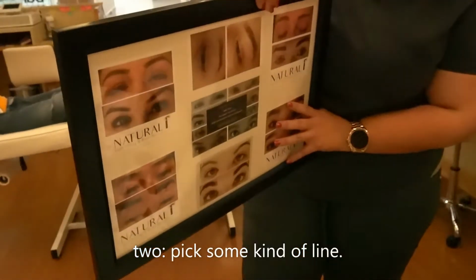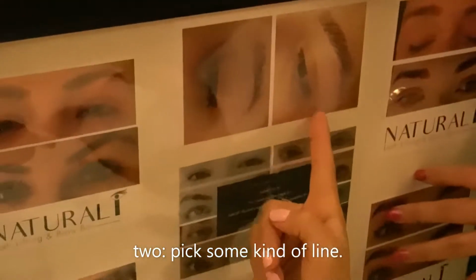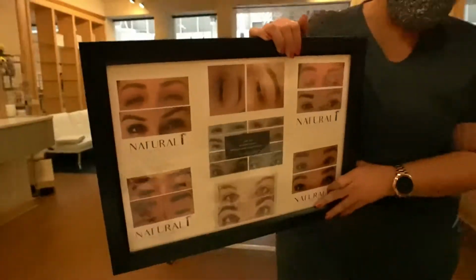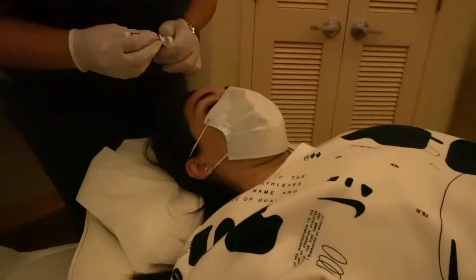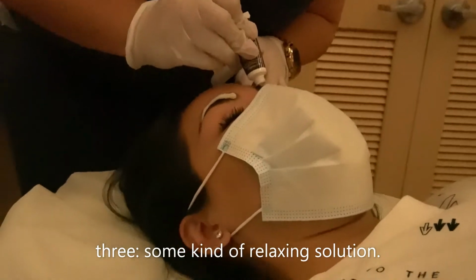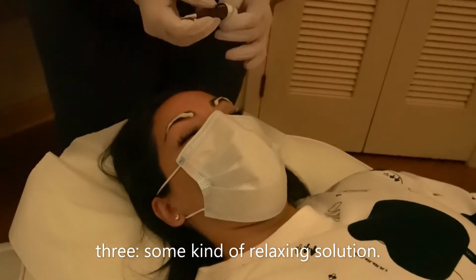Hair just goes off. Yeah. Basically, that's gonna be something like that. So instead of this, it's gonna be like this. Right. Instead of going sideways, it just goes off. That's fine. Yeah, I'll try that. Got it. Okay. So I'll be putting the first solution on your brows, and this is just the relaxing solution.